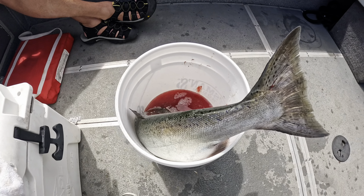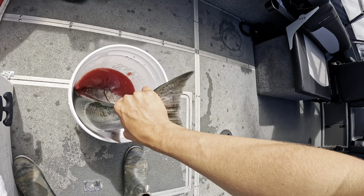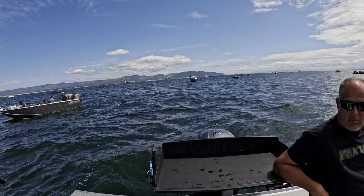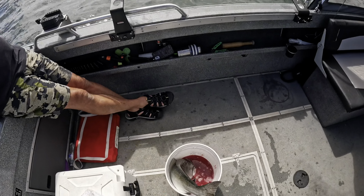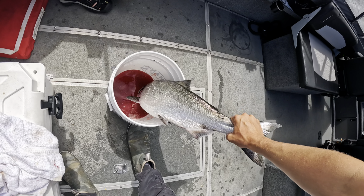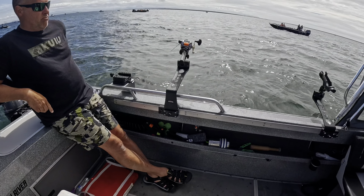There we go, guys. Chromer in the bucket. Let's go. It's a nice fish. We're out here with a couple other boats. Lots of boats. Finally got one in the bucket. Worth keeping. We let that dark one go today, and now look, I got rewarded with a nice chromer. So stay tuned. We'll see if Dad can get a fish. We're gonna make it happen.